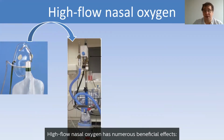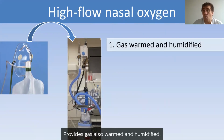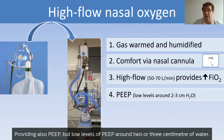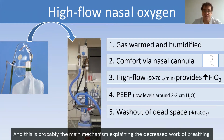High flow nasal oxygen has numerous beneficial effects, provides gas also warmed and humidified. There is good comfort thanks to nasal cannula. High flow providing high FiO2, providing also PEEP, but low levels of PEEP, around 2 or 3 centimeters of water, and providing washout of dead space, decreasing PCO2, and this is probably the main mechanism explaining the decreased work of breathing.